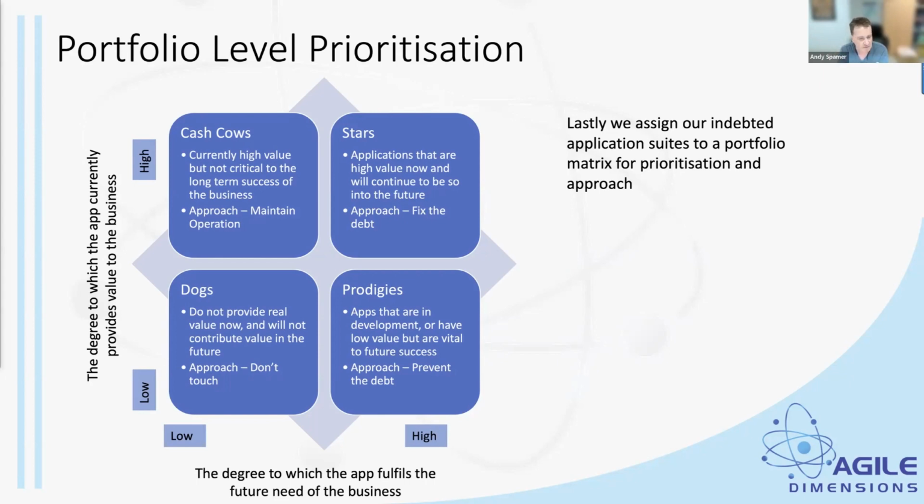So it might be a bit too late to do the prevent approach with these. So these are the ones where we think about, okay, how are we going to fix this? How are we going to address it? Let's use some of the strategies that we've talked about to measure its principle, measure its interest, measure the touch times, measure the strategic value of the solutions within this portfolio. So again, a really useful way to think about how we can use portfolio level prioritization. So think about the different areas within the organization where we would pay down technical debt.